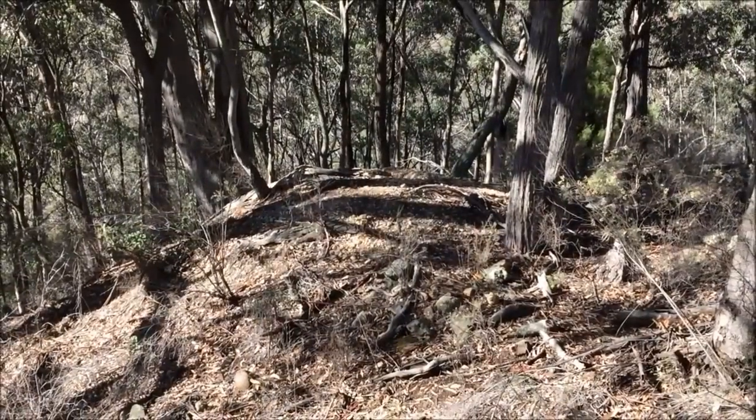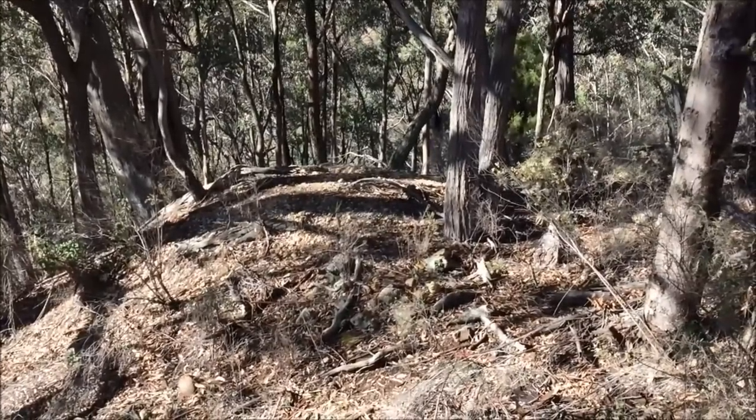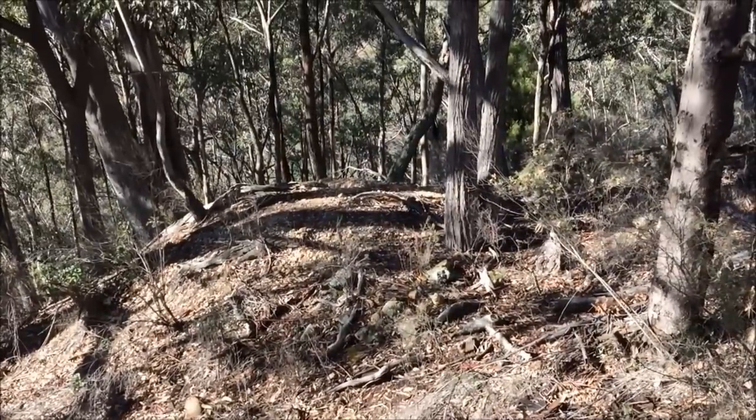One of the best ways to find out what the old boys were finding is to go through their tailings. And if there's good colour in their tailings, then they were probably getting extremely good colour. The tailings, don't forget, is what they left behind.